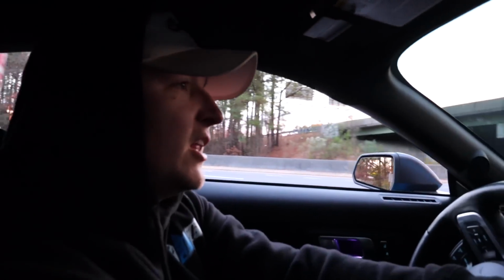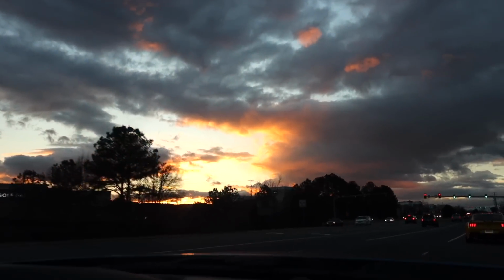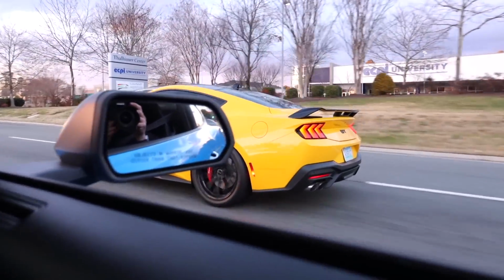Oh my god, look at that cloud, bro. Underneath this bridge, look at this cloud. Damn. That shit's wild looking. I think I just witnessed heaven and hell collide.